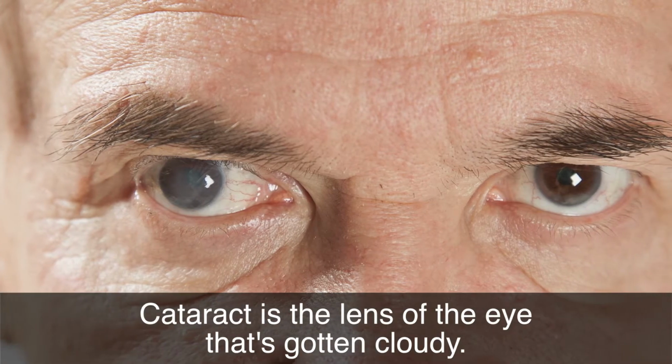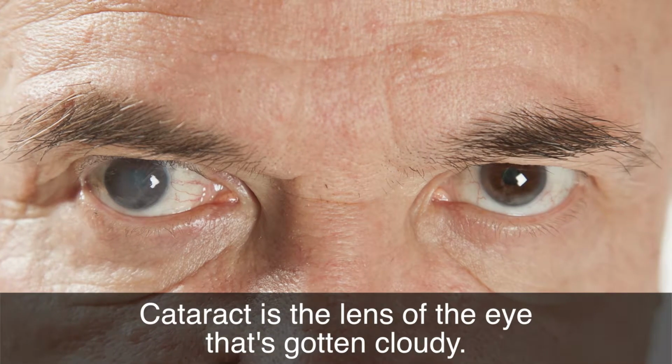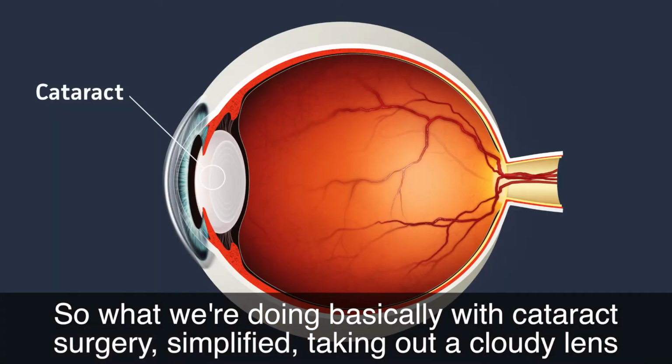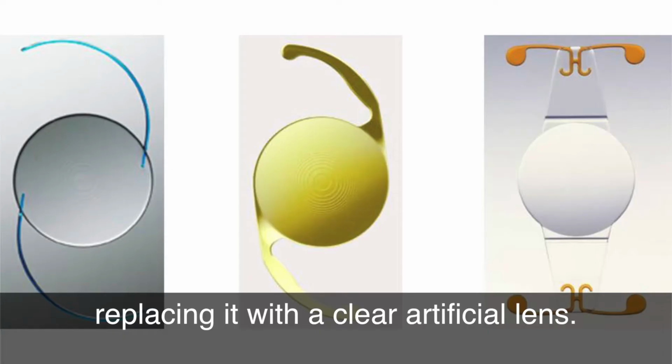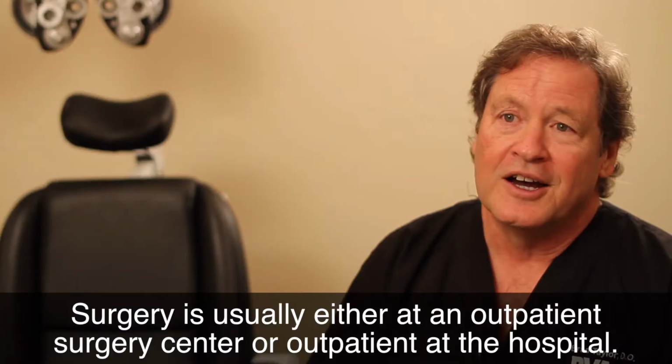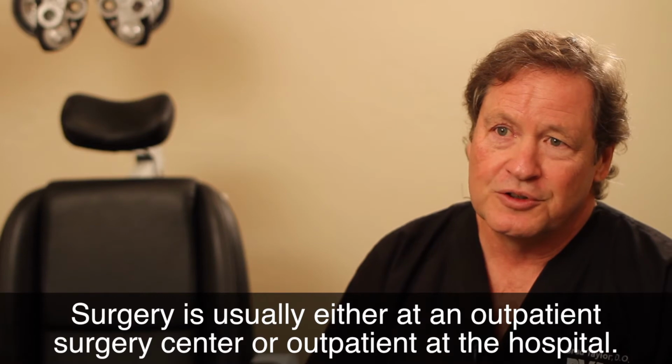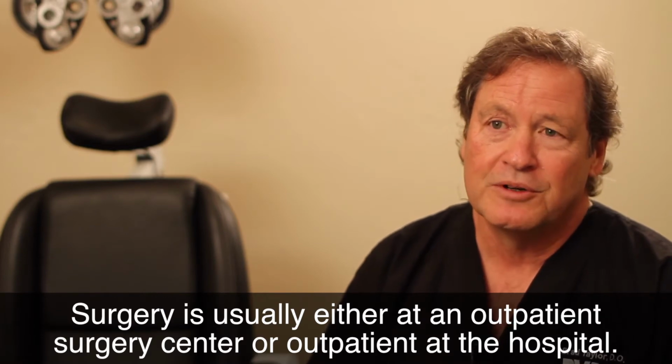Cataract is the lens of the eye that's gotten cloudy. So what we're doing basically with cataract surgery, simplified, taking out a cloudy lens, replacing it with a clear artificial lens. Surgery is usually either at an outpatient surgery center or outpatient at the hospital.